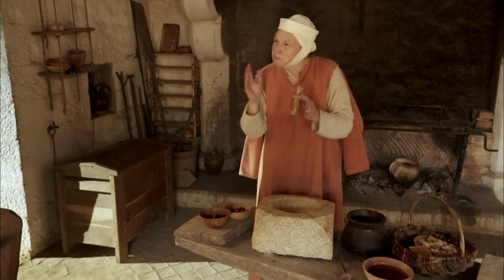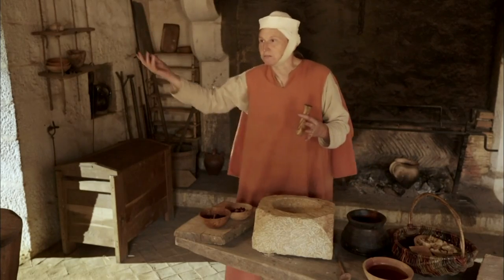This is the first and the most important spice that I'm going to be using in making some gingerbread. Every single grain of spice that was used had to come the overland route, the old silk route. So you mustn't think of a Chinese merchant making his way all the way to medieval France.